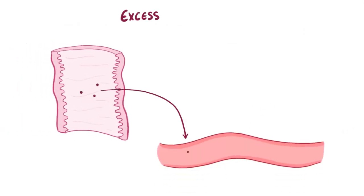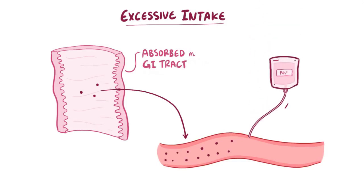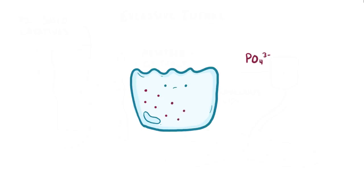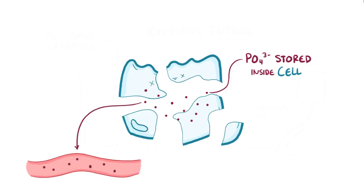Alternatively, phosphate levels can rapidly increase in the blood from excessive intake and absorption through the gastrointestinal tract or bloodstream via intravenous fluids. One cause is taking too much of a phosphate-based laxative either orally or rectally as an enema. A final cause of hyperphosphatemia relates to the fact that most phosphate in the body is within the cells. Anytime a lot of cells die, the phosphate gets spilled into the bloodstream, causing hyperphosphatemia.